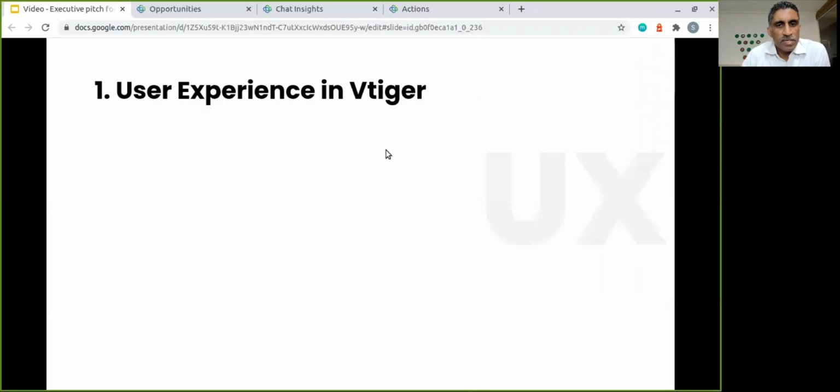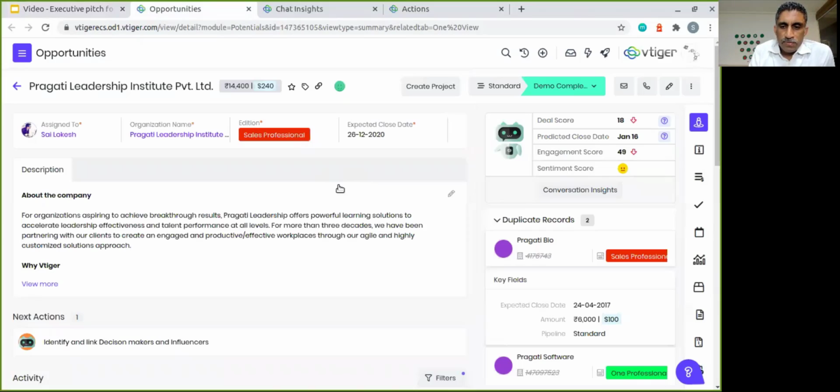So I'm going to start off with the user experience, as I mentioned earlier. That is the most important thing when it comes to driving the adoption, increasing adoption. And it all starts with One View in Vtiger. Let me actually show you what I mean. Right, so this is the deal view in Vtiger. And I'm looking at one deal. It tells me the amount on the deal and the current stage and the pipeline that it is on, and the description of the deal and the next steps.